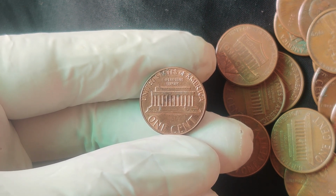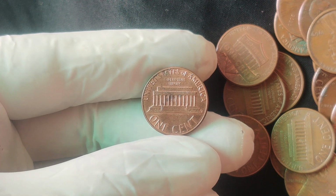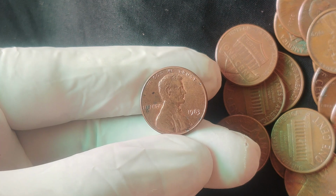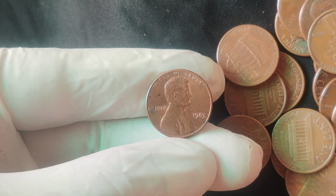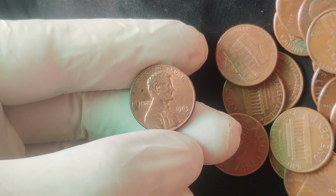You can get a small digital scale to weigh your pennies if you think you might have a rare one. Another way to identify a 1983 copper penny is by sound. Dropping a copper penny will produce a different ring compared to a zinc penny. It's a subtle difference, but one that seasoned collectors know well.